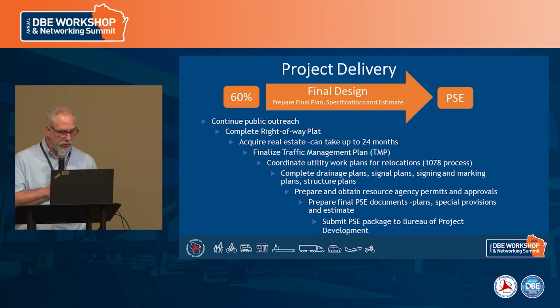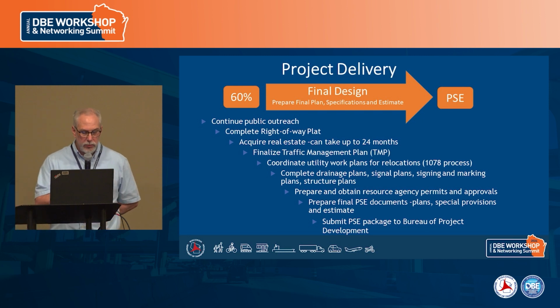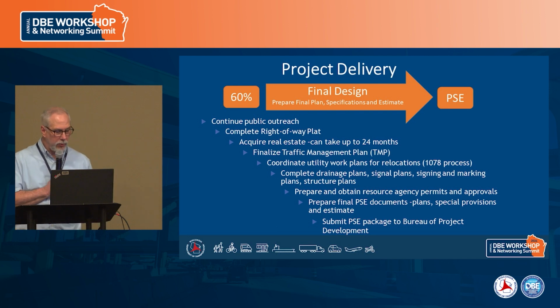And then we would move into final design, which basically is going from a 60% plan to a final plan, plan specifications and estimate, PS&E. And here we're just working on our final public outreach. If we have a right-of-way plat, to complete the right-of-way plat, acquire real estate if needed.